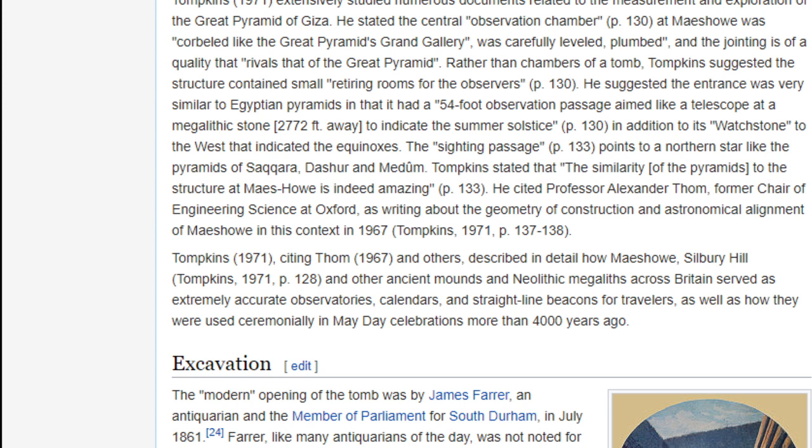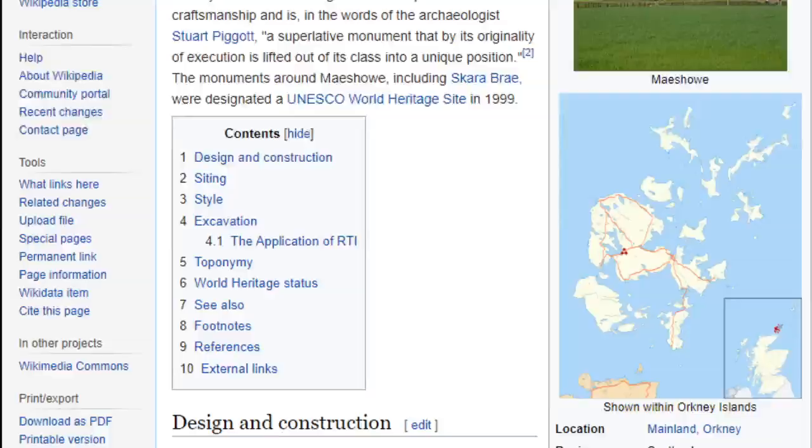Okay, something else here. Described in detail how Maeshowe and other ancient mounds and Neolithic megaliths across Britain served as extremely accurate observatories, calendars and straight line beacons for travellers, as well as how they were used ceremonially in May Day celebrations more than 4,000 years ago. Whoa. Okay.